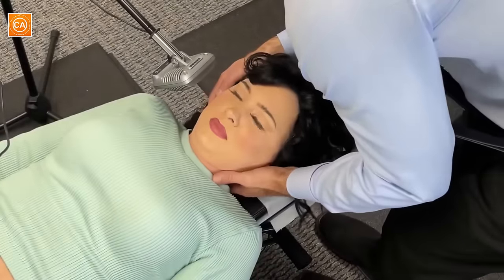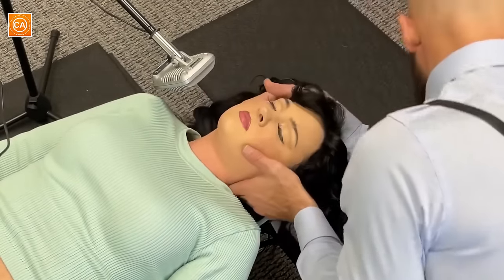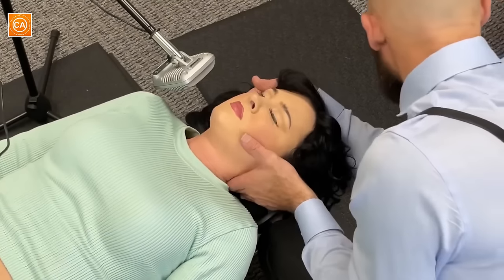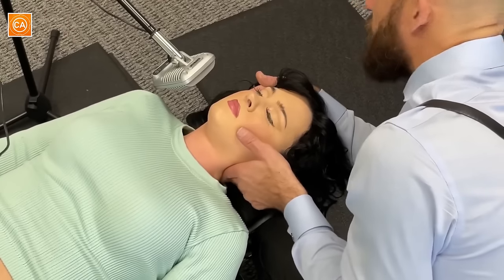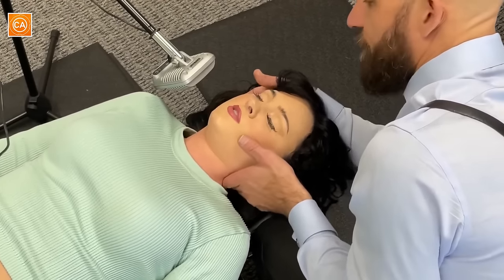Okay. All right, nice and just relax. Nice and gentle. First, I have to test the left side, okay, and see which one we're going to adjust actually. Okay, nice, gentle. 7, 6, 5, 4, 3. I'm not counting down. See, this one actually kind of hurts a little bit.